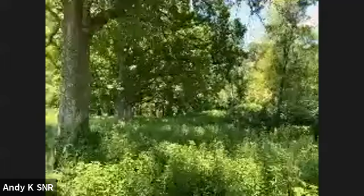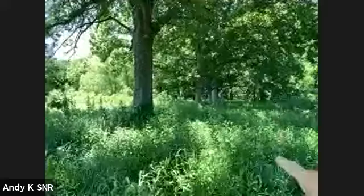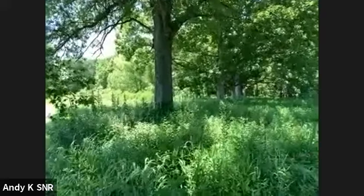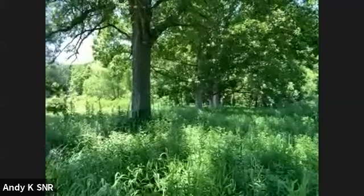There we go. We can kind of see the trees all the way down this row in a single file line. And what's interesting, they're all the same size. That means they're all the same age. So these were planted for a specific reason, either to separate the farm fields or to act as a windbreak.